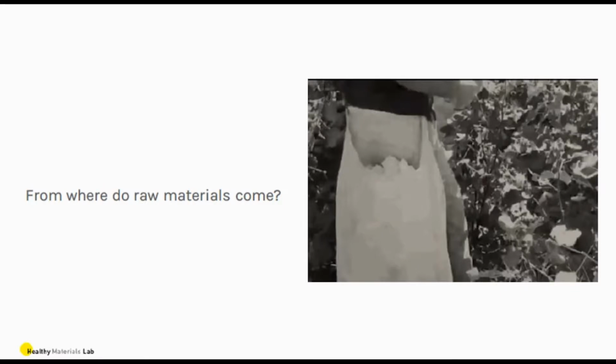So the question, how is it made, is followed by, where do the raw materials come from? Where in the world do they come from? And are the people who harvest those materials exposed to hazardous substances? Is the environment affected by these harmful substances during their extraction? So it's a constant inquiry. It's a curiosity.